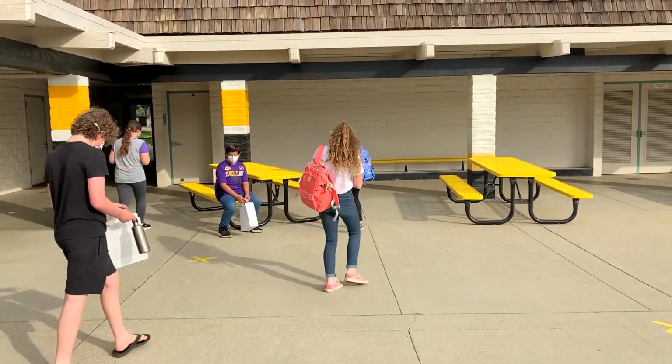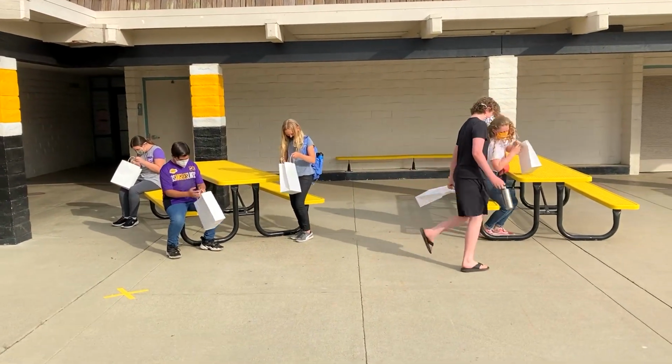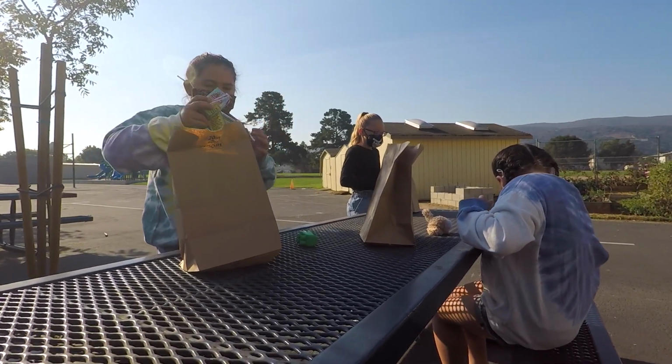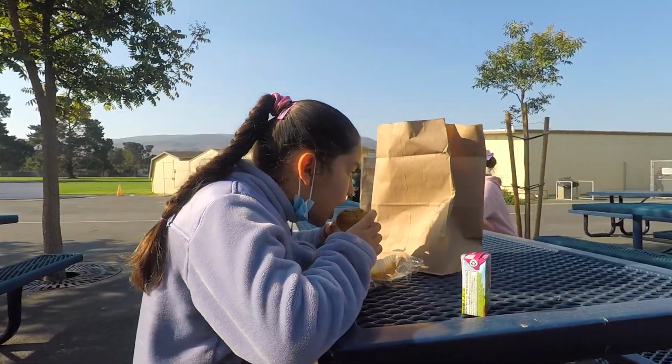Both breakfast and lunch will be available to all students each day. Food service distribution may vary by campus. Adaptations such as grab-and-go pre-packaged meals will be adopted to keep our community nourished and safe.